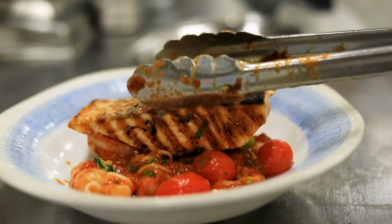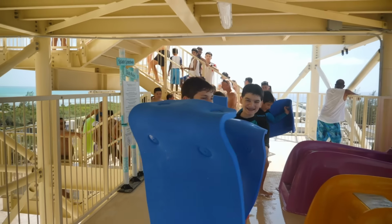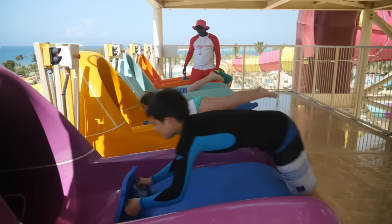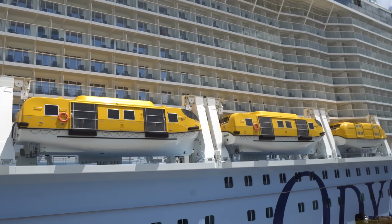I want to know what's something that you've paid extra for on your Royal Caribbean cruise that you thought was totally worth it. Was it a splurge, an upgrade? Was it something you purchased and brought home, an experience, something in between? Boy, there are a lot of choices of ways to spend your money on a Royal Caribbean cruise.